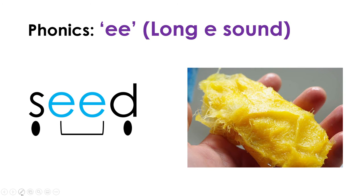Our next word. First sound, S. Second sound, E. Final sound, D. S, E, D. Seed. The word is seed. Here I have a picture. Can you guess what kind of seed it is? It is a mango seed. Great job if you were able to figure that out.